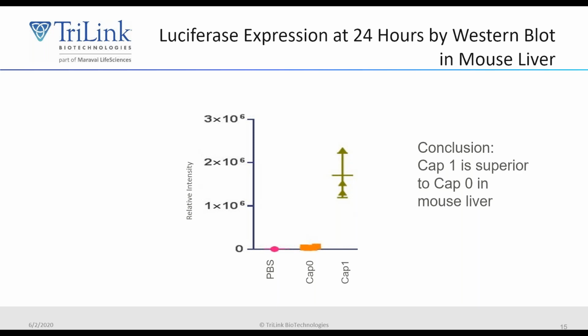However, for other applications, such as vaccines, the purification can be different. So in the case of a vaccine, and in our next webinar on CleanCap AU, we're going to get into this, impurities in the RNA, such as double-stranded RNA that would be removed during a reverse phase purification, can actually serve as an adjuvant for the vaccine.